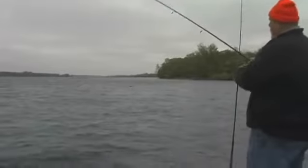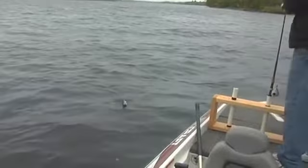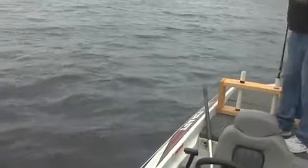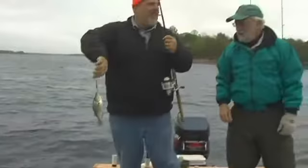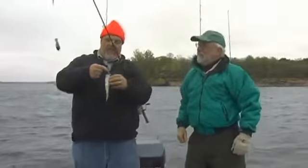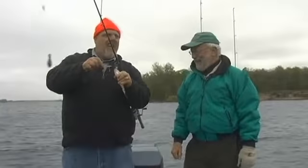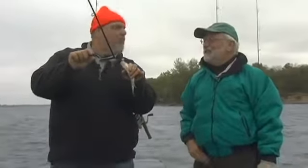Okay, let's get him in. Not a big one, but you know what? I think he's got a head and a tail, which qualifies him as a fish. That's it. Another. He's a perch. Oh, another perch. You know, let's talk a little bit about the perch here, because perch are definitely an obstacle when we're out here fishing. Wow, he's hooked twice. Look at that. He wasn't going anywhere. And if you notice, there's not a whole lot of worm left there.